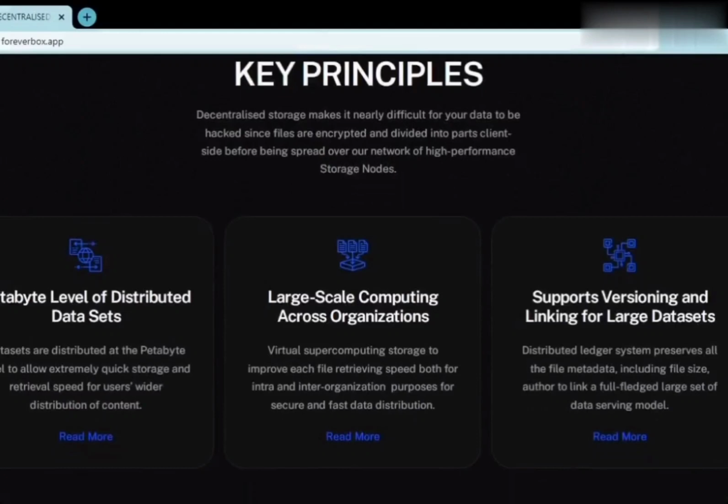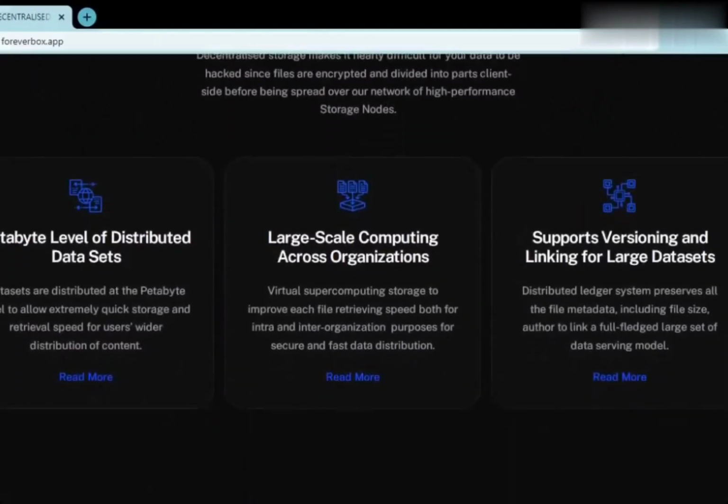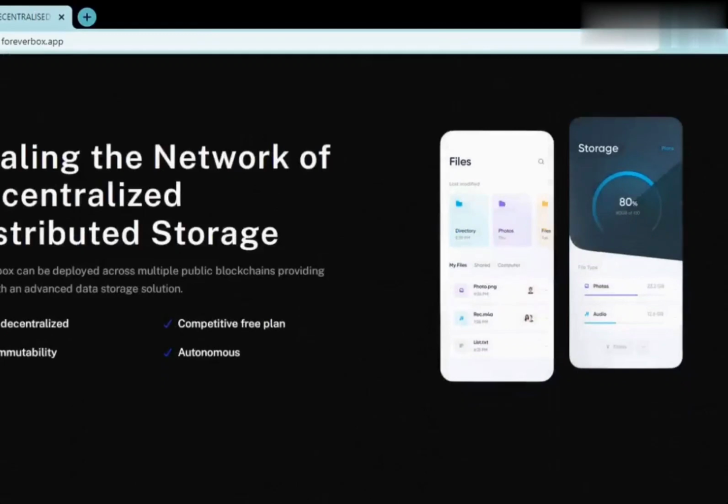Foreverbox utilizes file digital fingerprints or hashes to securely store, trace, and verify the authenticity of documents, contracts, and reports. This means industries ranging from aerospace to education to government can benefit from this groundbreaking technology.